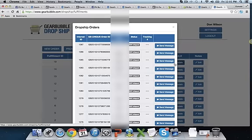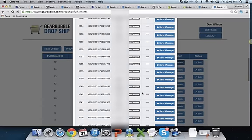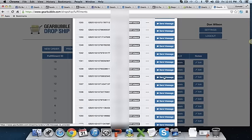So then you'll be able to go see details, each and every single individual one. If there's a problem with an order, you can click send message and it will send it over to the provider and say, hey, this person wants to cancel their order.